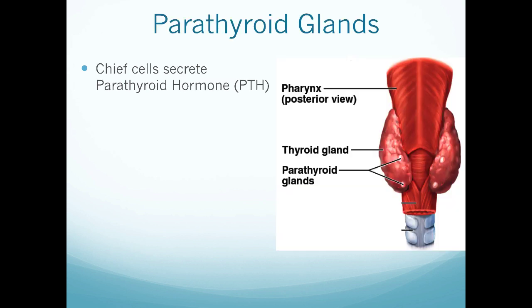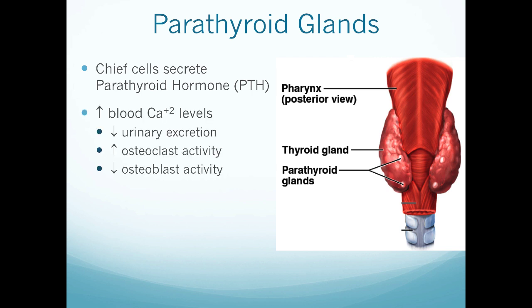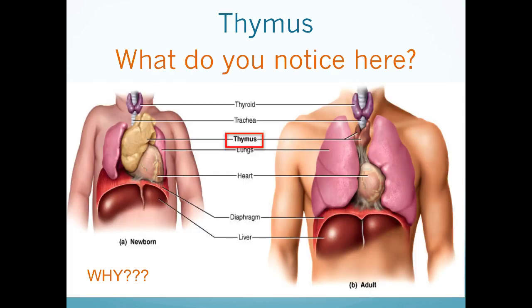On the posterior side of the thyroid, you will find the parathyroid glands, which secrete parathyroid hormone. This works in opposition to calcitonin. Parathyroid hormone increases blood calcium levels by decreasing calcium excretion in the kidneys and by increasing osteoclast activity and decreasing osteoblast activity. The next gland we'll look at is the thymus.